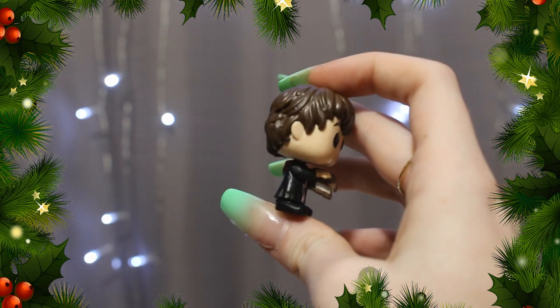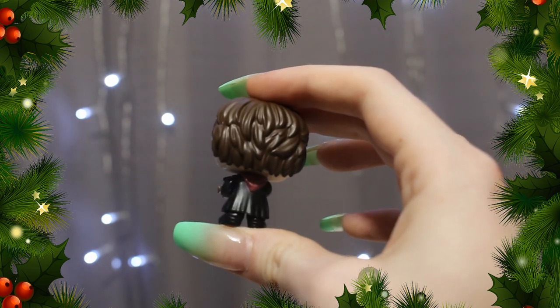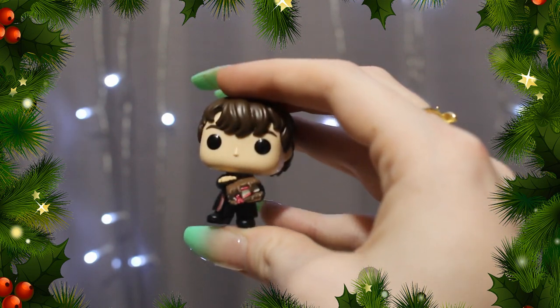And he's holding the Book of Monsters, which is great. Love it. So much little detail there. You got the little tongue sticking out, and you got the teeth. I like the detail with the book.